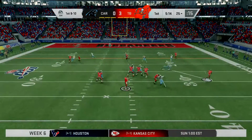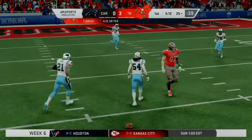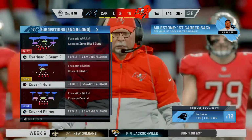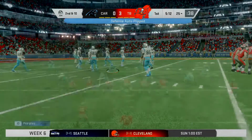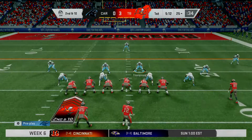Throwing on first down is Brady. And nowhere to fit that football in. It's knocked away and incomplete. He was trying to fit it into Gronkowski there, and now it's second down. It's always a battle. Who's going to win on first down, the offense or the defense? Let's face it, if you've got the ball, 4 yards or more on first down is what you're aiming for.